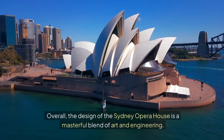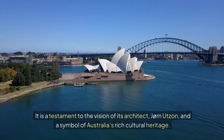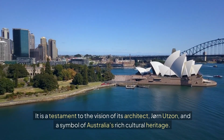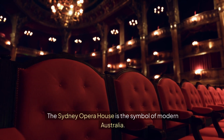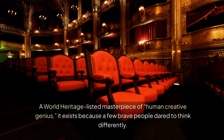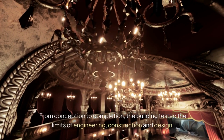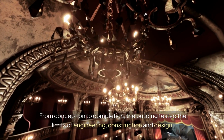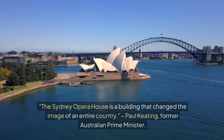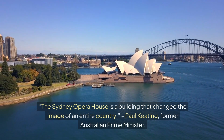Overall, the design of the Sydney Opera House is a masterful blend of art and engineering. It is a testament to the vision of its architect, Jørn Utzon, and a symbol of Australia's rich cultural heritage. The Sydney Opera House is the symbol of modern Australia. A World Heritage-listed masterpiece of human creative genius, it exists because a few brave people dared to think differently. From conception to completion, the building tested the limits of engineering, construction, and design. The Sydney Opera House is a building that changed the image of an entire country. Paul Keating, former Australian Prime Minister.